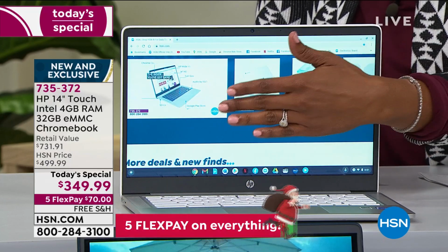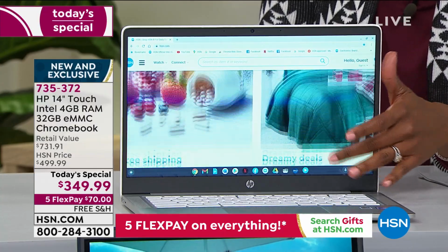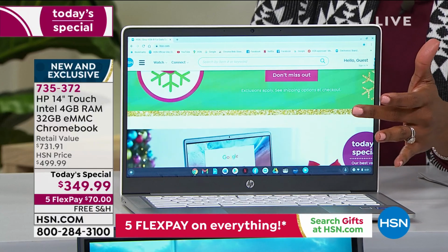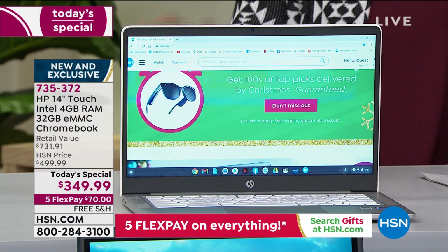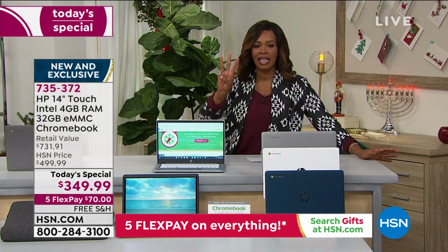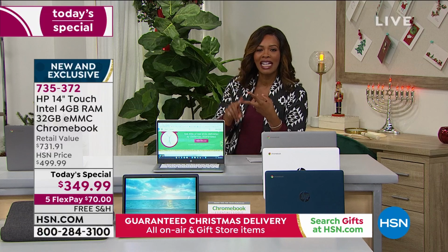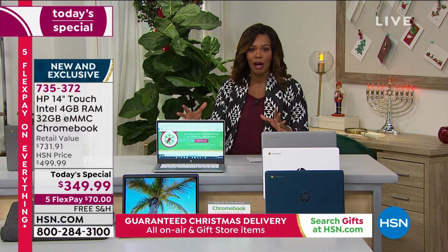You're streaming, you're watching your videos, you're doing everything that you could possibly want to do on your computer. Except with this one, you're doing it faster, you're doing it safer, and you're doing it easier. So I want you to think of these 3 things, the 3 S's: speed, security, and simplicity. And that wraps this up in a nice big bow.